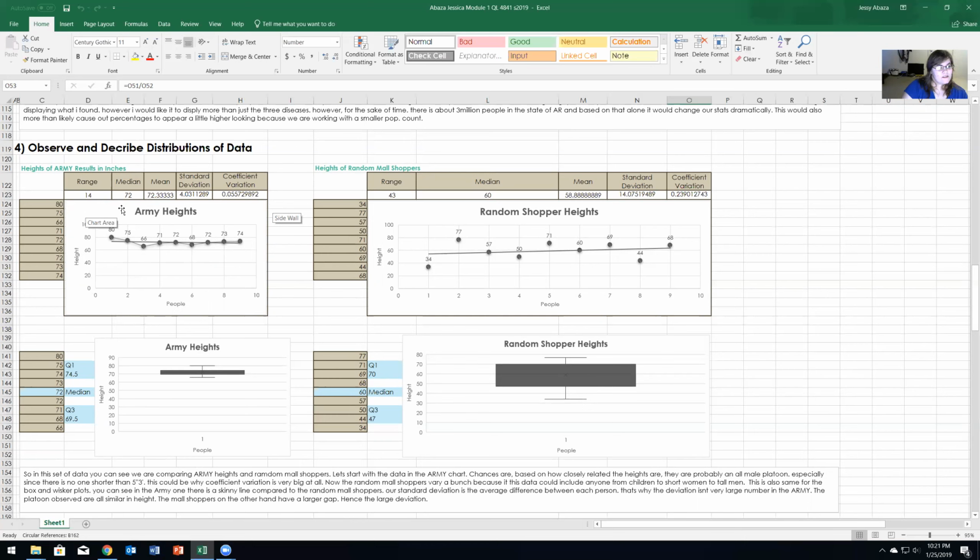I found this kind of interesting. I wish that we could have done these scatter plots based on some other type of information, because I really don't care about the heights of people, especially when my husband is like 6'3". Everyone towers over me, it seems like, and everyone seems short to him.